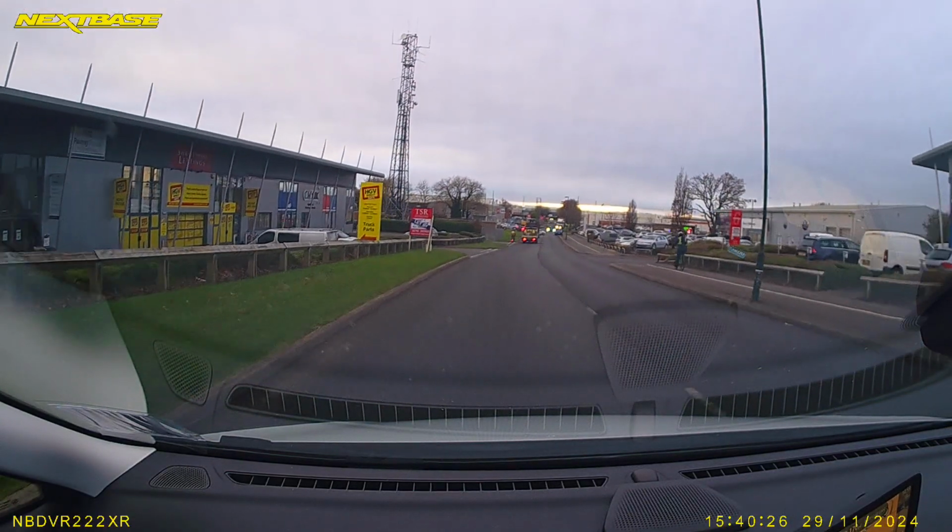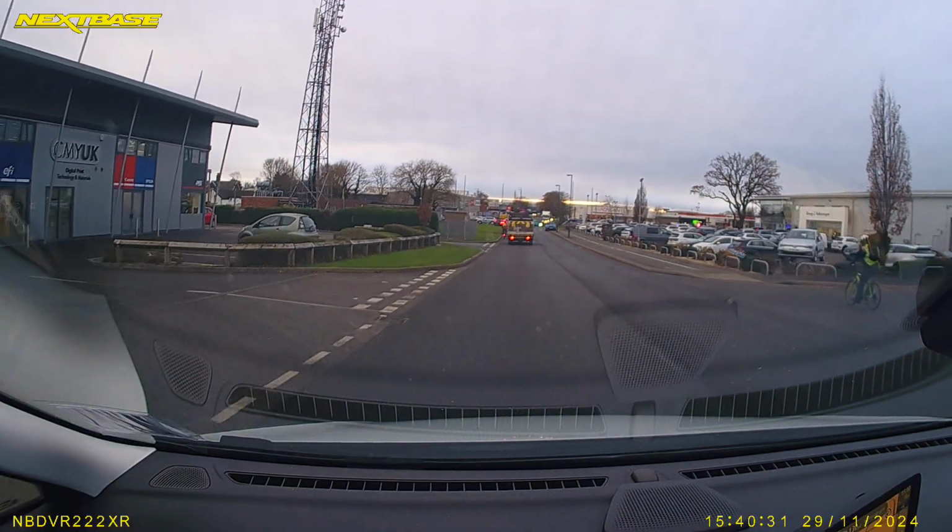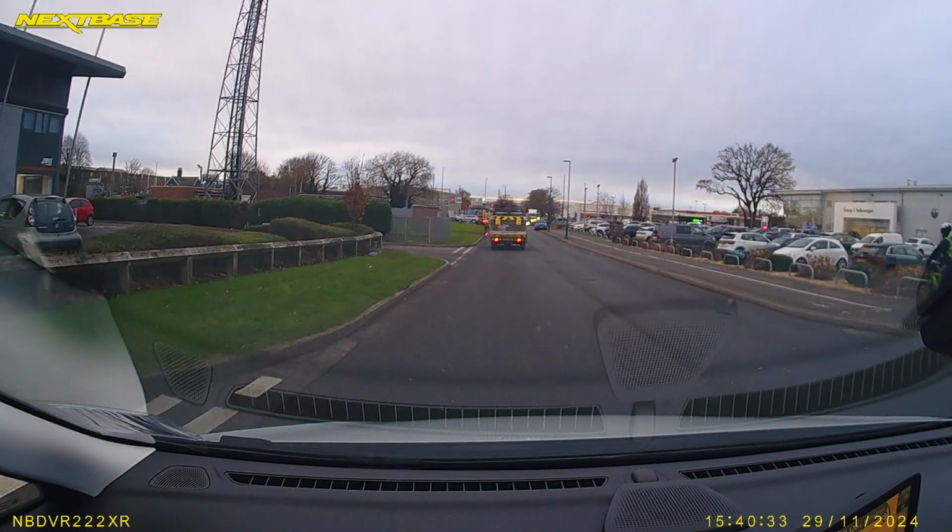So the traffic down at the bottom here now, by the bottom of that roundabout, it does get a little bit busy. So I've just got to keep your eye on that.